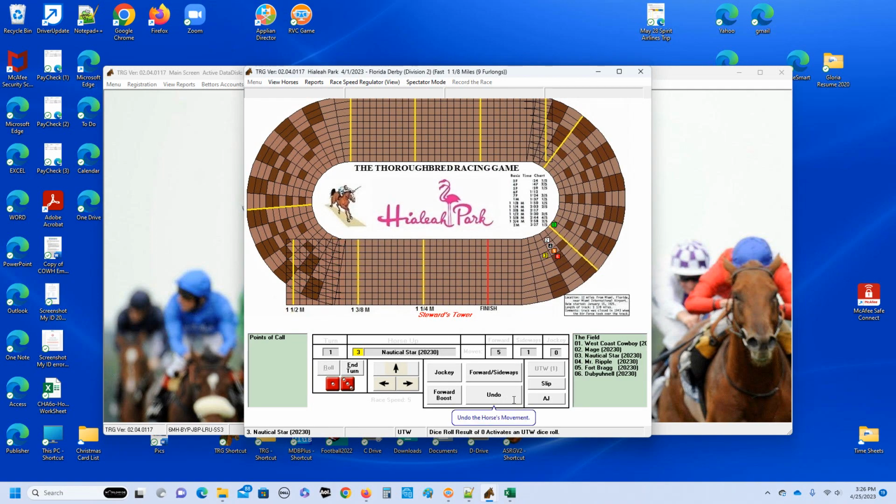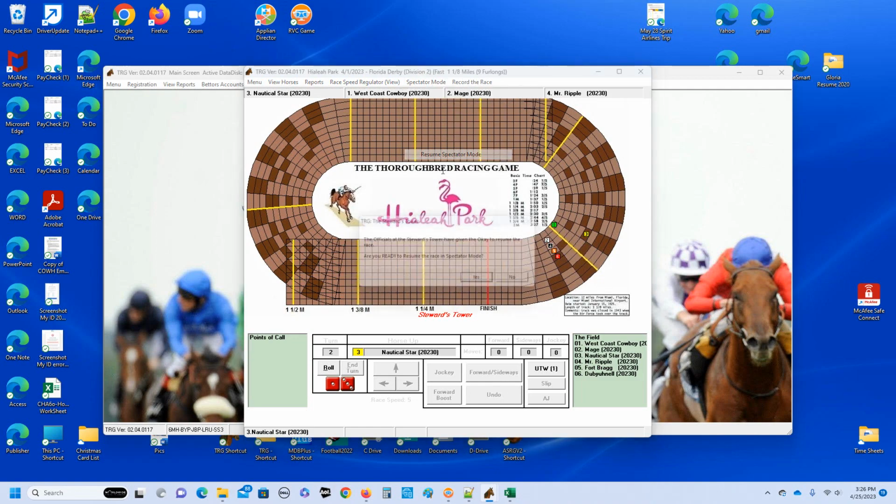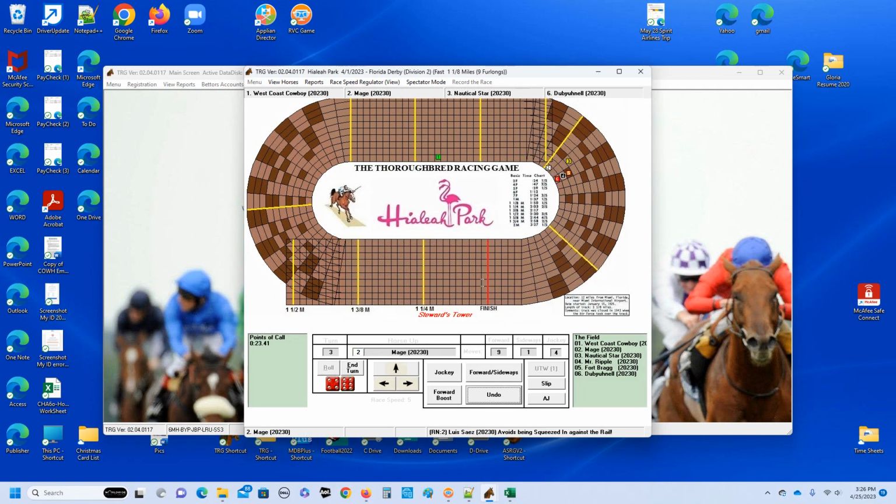Oh, Monica Star has a lot of movement left over, so we can help them out. Well, in order to get through that enough, I have to go outside. Let's go outside before he gets to the turn. And now he has the first shot to just go. And he'll take the lead right now. Going through the turn with West Coast Cowboy with a very large lead over the Mage and Nautica Star, and it looks like he's just going to coast in for the win.